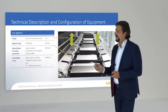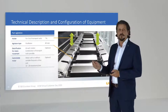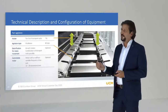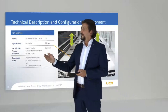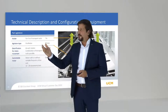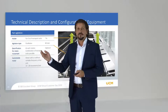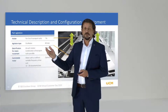Then, for having really good cleaning results and bringing out particles and not having negative input of the ultrasound on your parts, we have an oscillation here in this system. So we have here a holder for 3 to 9 racks, depending on the configuration of the installation. We have an oscillation height of 40 millimeters that will have a really good impact of the ultrasound frequency on the surface of your part.